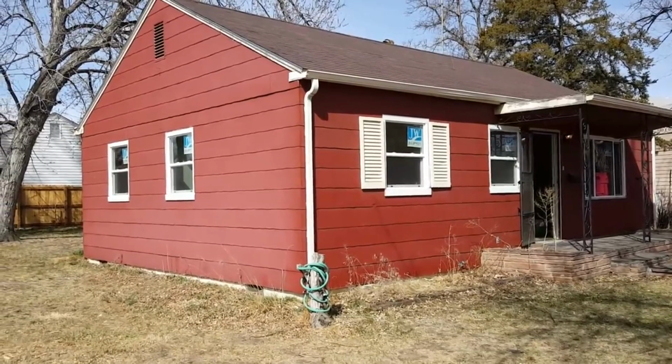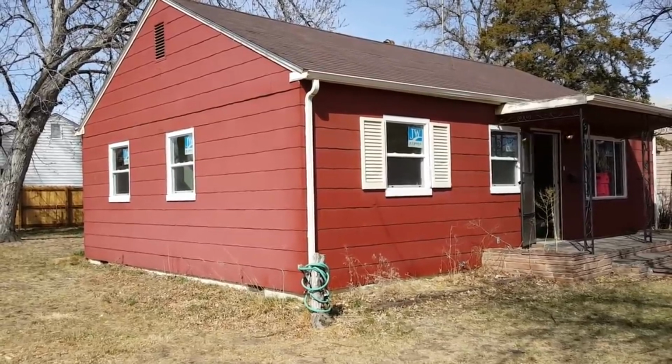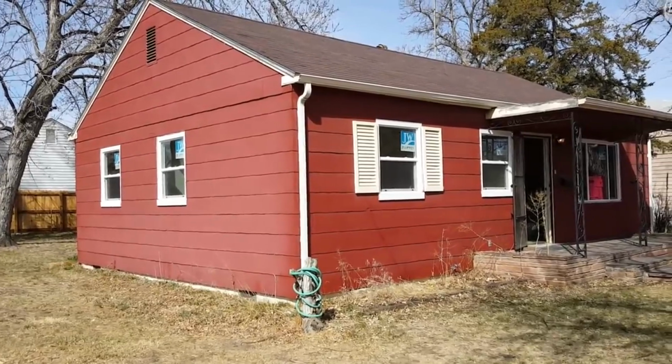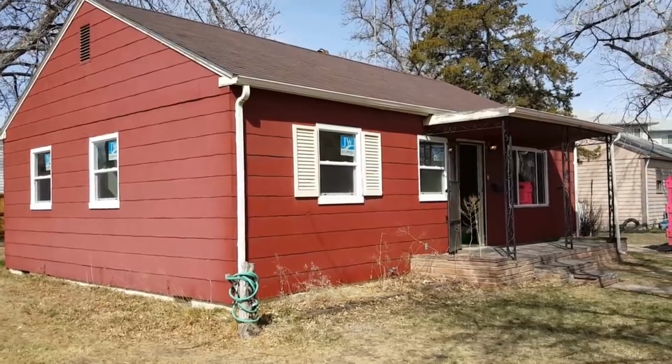I have 19 flips going at the moment, so it keeps me busy. Bought 2 more this week. So this house I bought about a month ago. As you can see, we've had some things done on it already.